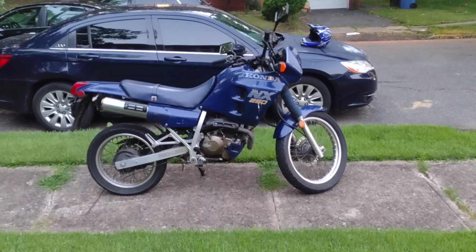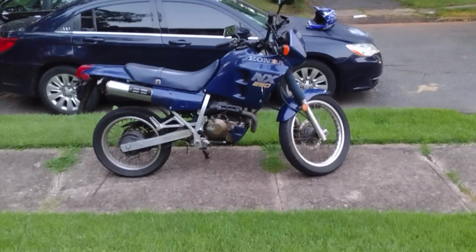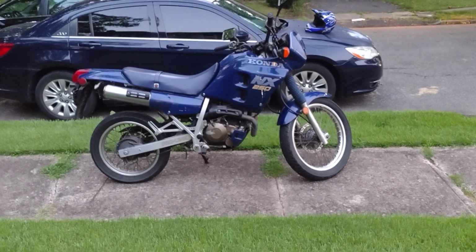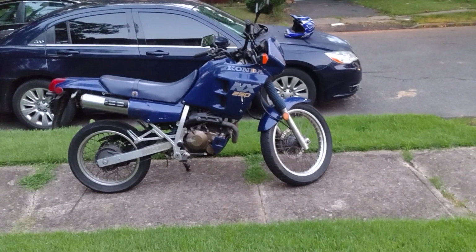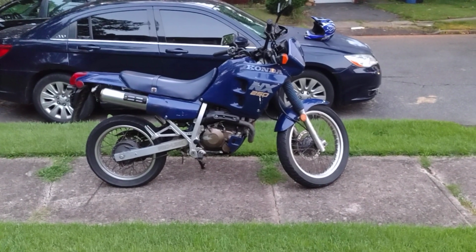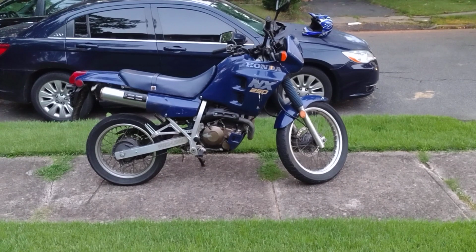I was actually looking at the new Honda XL 125, but the MSRP on them is like $2,900. But out the door, I checked at 4 different dealerships around here, and the cheapest I could get it out the door was $4,800. So I said, forget that. I'm going to my good old friend Craigslist. So I've been perusing Craigslist for a while, and I came across this sweet piece of Japanese machinery here.